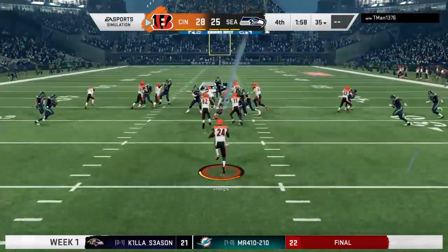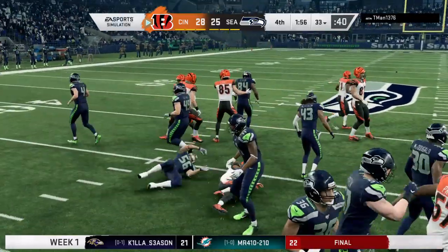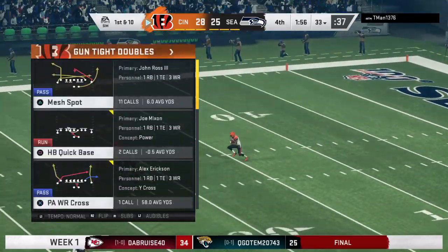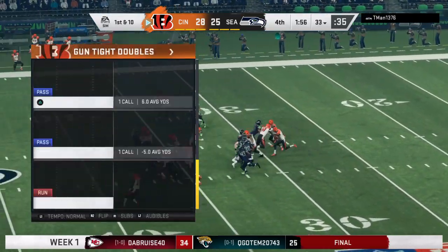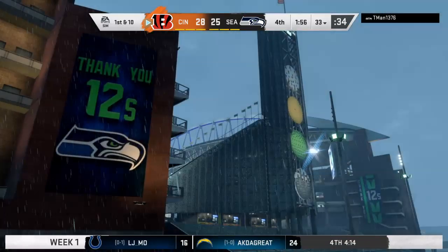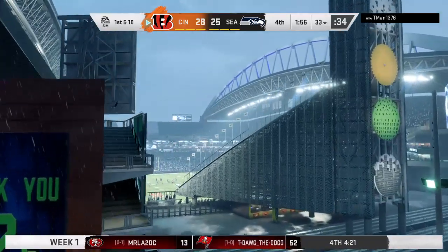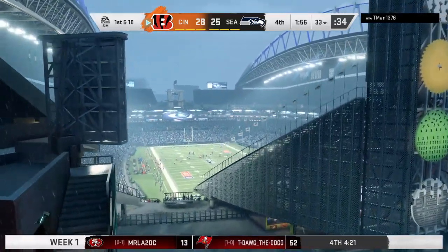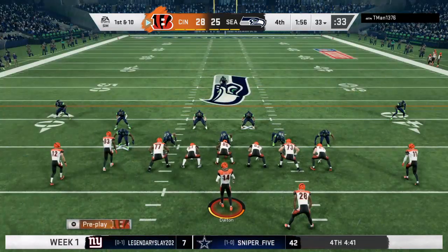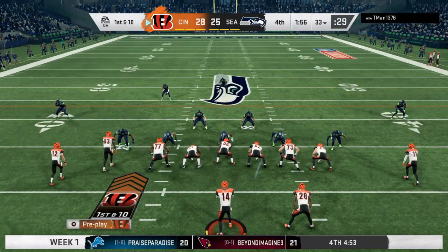This one taken just inside the 10. And a good effort on the return there. Gets them across the 30 to the 33-yard line. First and 10 at their own 33-yard line. The offense now at the line, ready for their next drive. And this game not quite over yet.